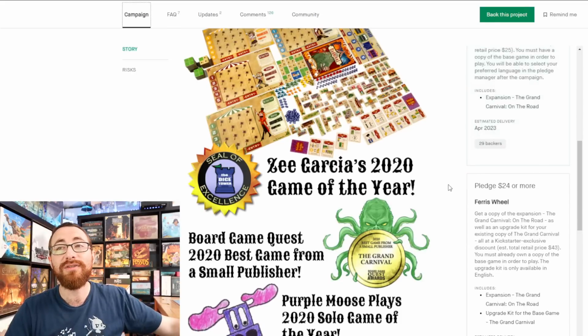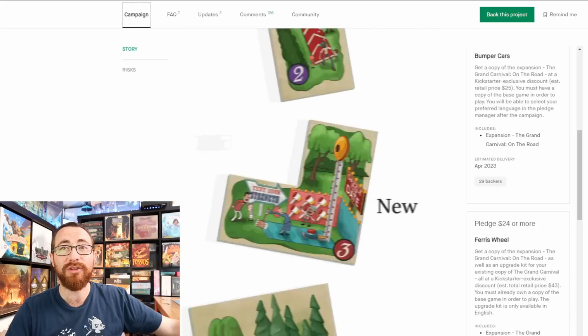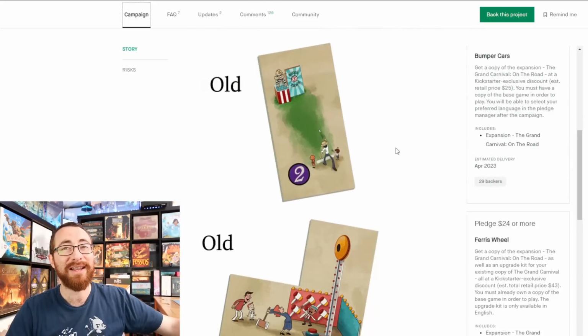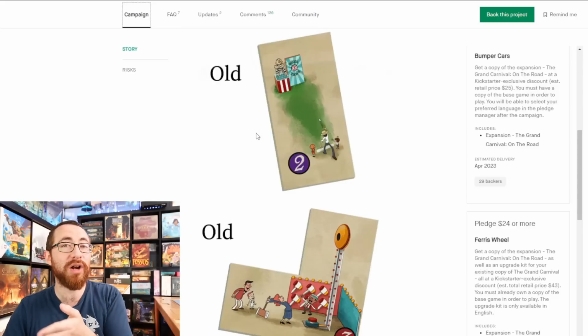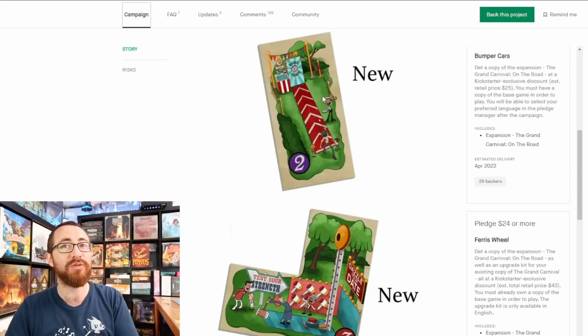$24 for the first wheel, which gives you the copy of the game as well as an upgrade kit for your existing copy. The upgrade kit, if we can go ahead and scroll down, we haven't even talked about the expansion ads, we'll talk about those shortly, but the first thing it does is enhanced art. They took the art and made it much more colorful, much greener, so you can see over here, it went from beige with spots of color to just much more, well, green.